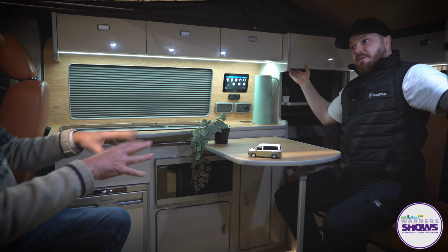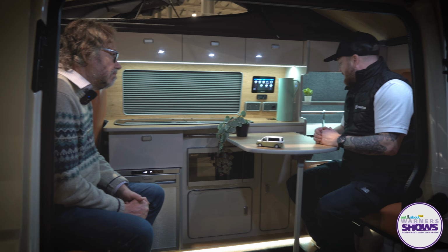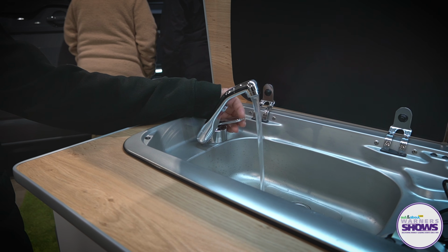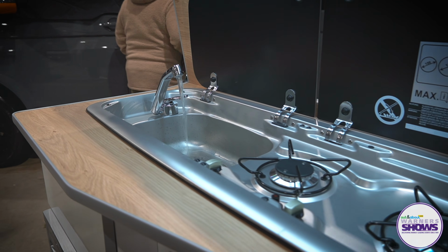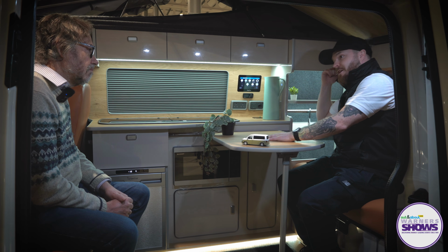But you've made some changes on this latest conversion. Yeah. I think you've gone a bit more off-grid. Yeah, so as we've gone and done that, we've got some neat features now. I've got a full hot water system. Right. So what's that running off then? Is that gas or? No, that runs off our gas and our leisure battery. That is a hot water tap with mixer and rear hot water shower point.